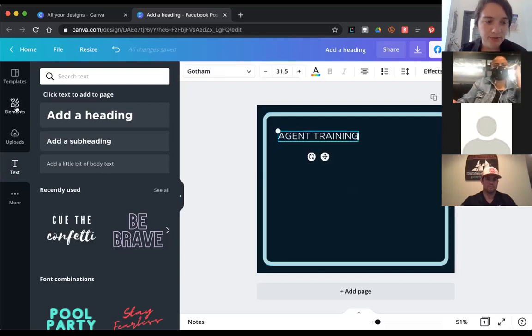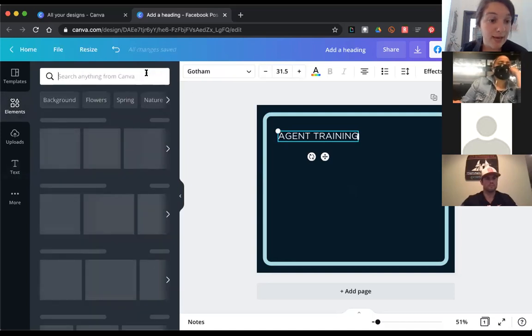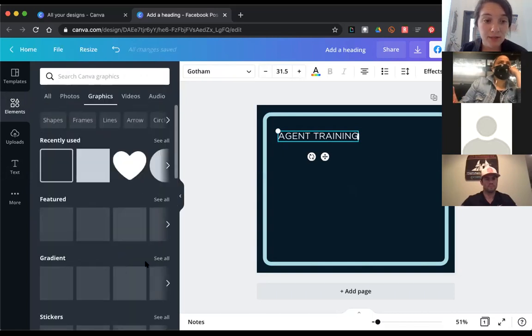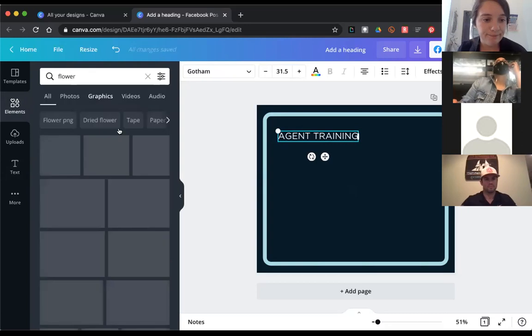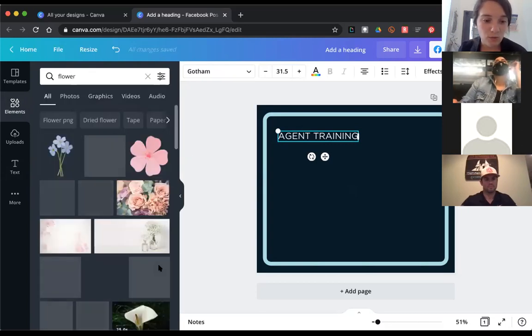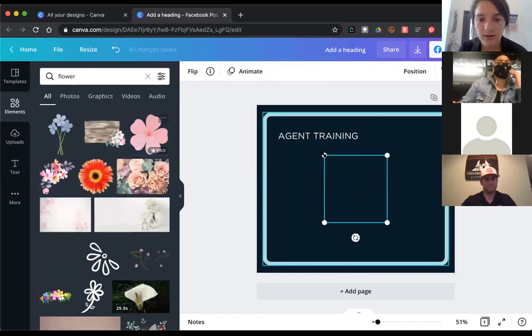Okay, let me show you some other things that exist in this elements page. There's the elements tab. There are so many things. There's like a million different graphics. You can search for graphics. So if I want a flower, it gives me all these amazing options for flowers that I can just click and put right in.